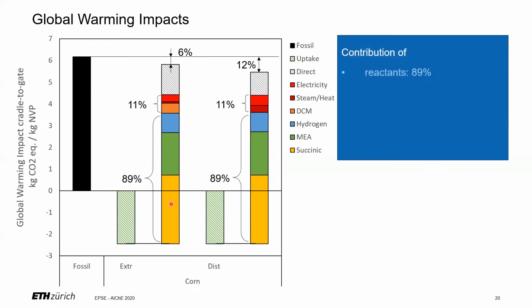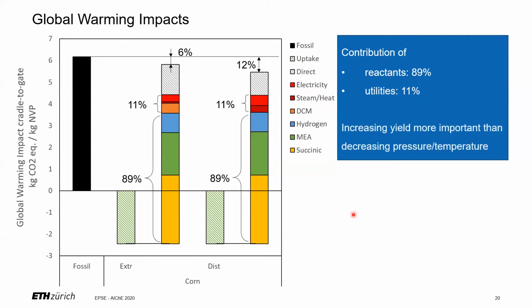And if we now look at the contribution of the individual impacts, we can see that the educts, or the reactants, are the majority of impact in both cases with around 90%, and the utilities only make up about 11% of the overall impact. And what this probably already tells us about the catalyst development is that prioritizing yield is probably much more important than prioritizing less harsh reaction conditions, because higher temperature would take up more utilities, but they don't really matter that much right now.